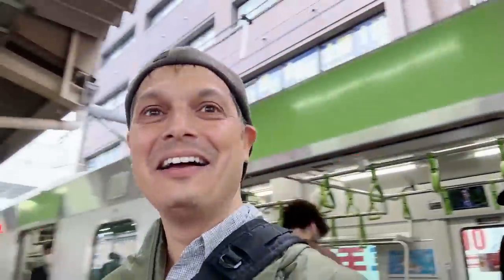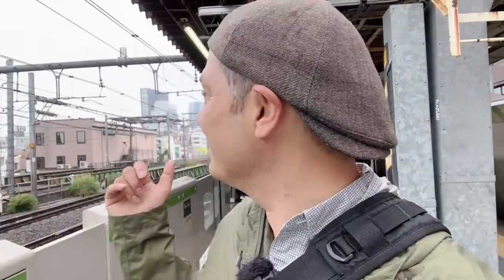We've made it. Finally, this is Shin-Okubo. How you doing, everybody? So in this episode, I'm gonna be taking you around. I wanted to start off on the train ride just to give you an idea how close it is to Shinjuku. It's only about an 18-minute walk according to Google Maps right here.